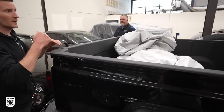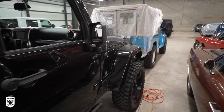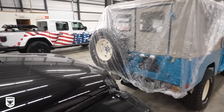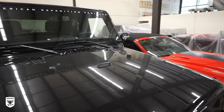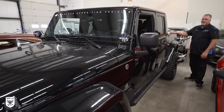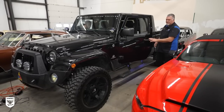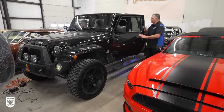Got your Brute double cab. Yeah, these are pretty rare. AEV, American Expedition Vehicles, stopped making these when Jeep came out with the Jeep Gladiators. So to find one of these is pretty rare. Custom, again. And we put remote steps on this just like we did the other one.